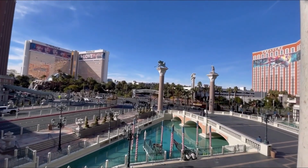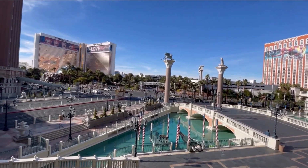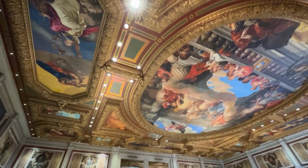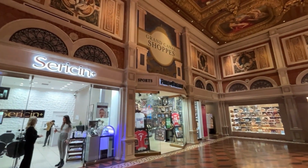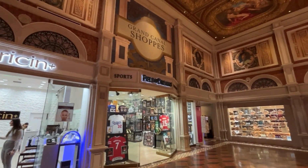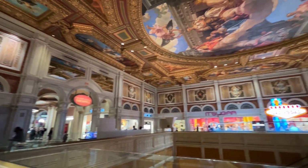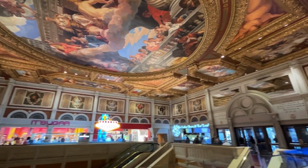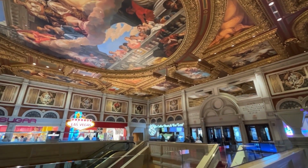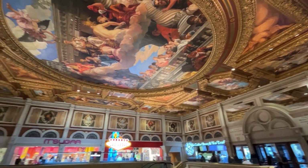Next, we're heading over to the Venetian to the Grand Canal Shoppes. Now the Venetian and the Grand Canal Shoppes, they're just so beautiful, from the ceilings to the walls to the flooring. It's all just so beautiful to see, especially if it's your first time ever visiting. It's just really cool how they created a replica of Venice right on the Las Vegas Strip.